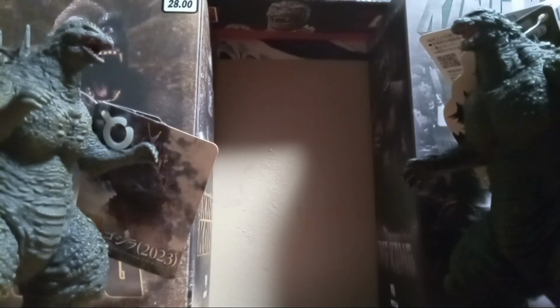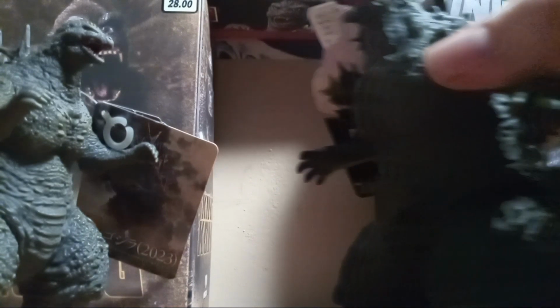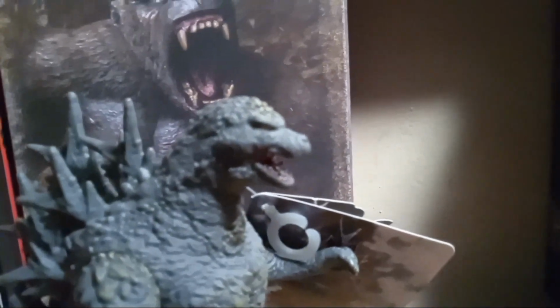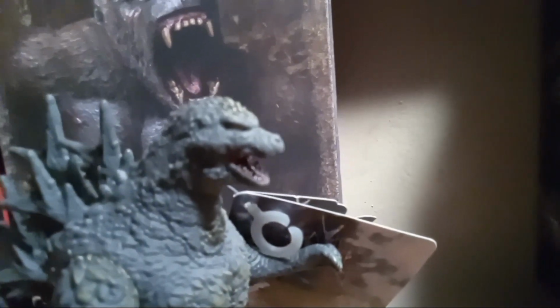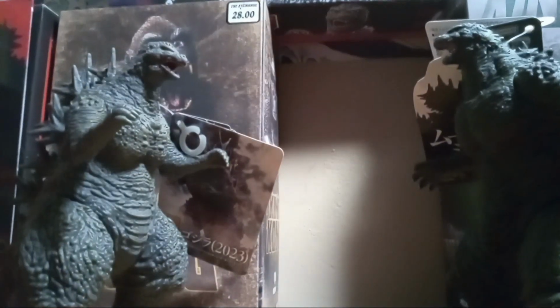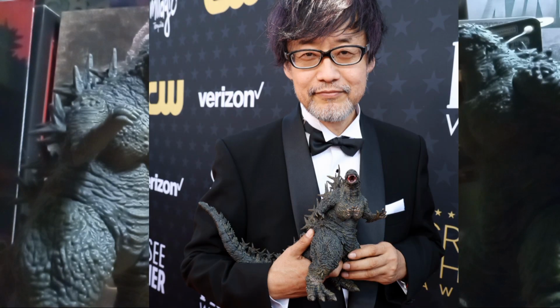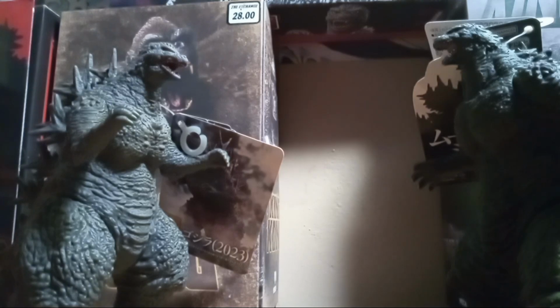Yeah. So today is a kind of a random one, but I'm going to be reviewing the Godzilla from Godzilla the Ride and the Godzilla from Godzilla -1. These two Bandais have something in common. They were both designed and movies were made for both of these Godzillas by Takashi Yamazaki. And yeah, here are my opinions on Godzilla -1.